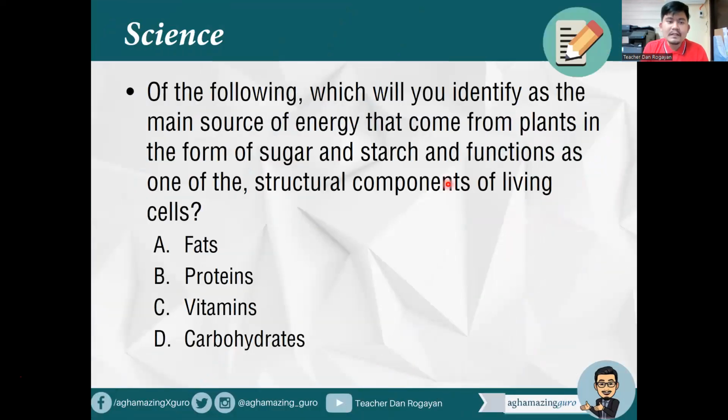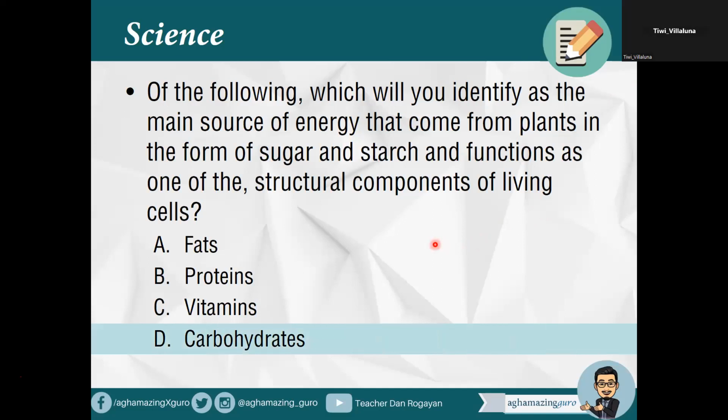All right. Next question: of the following, which will you identify as the main source of energy that comes from plants in the form of sugar and starch and functions as one of the structural components of living cells? Is it fats, proteins, vitamins, carbohydrates? So this is something to do with your biochemistry, understanding macromolecules. Although we have discussed this in the past review days that we had. So these are carbohydrates.